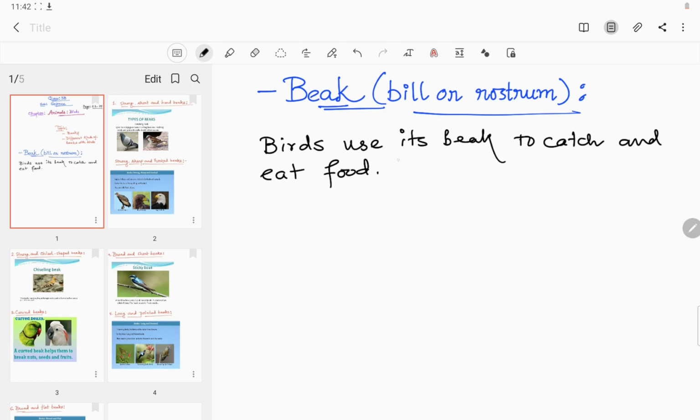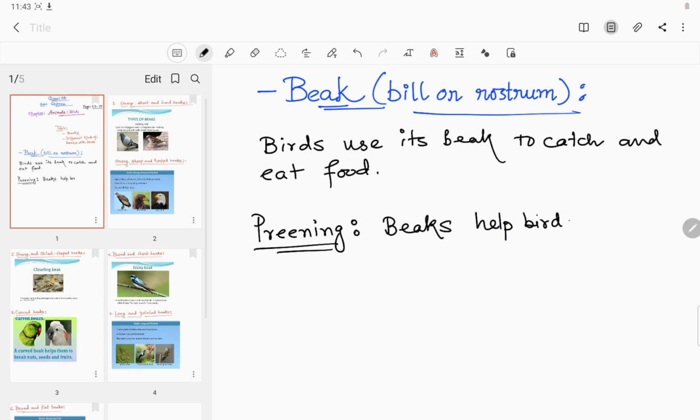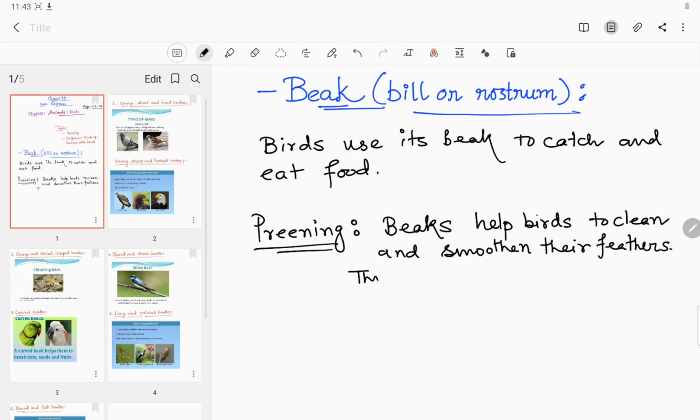Beaks help birds to clean and smoothen their feathers too. This is called preening. Now you have to know what preening is. This is an important word. Preening is when birds use their beaks to clean and smoothen their feathers. Clear?